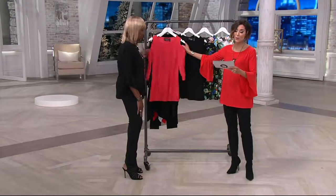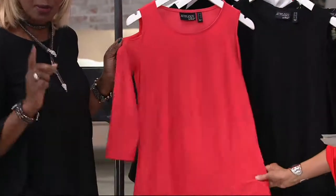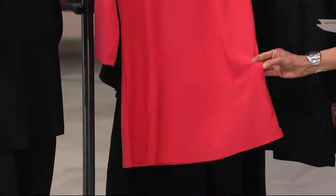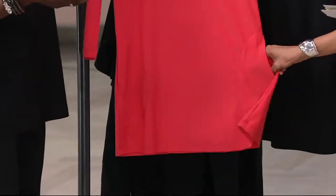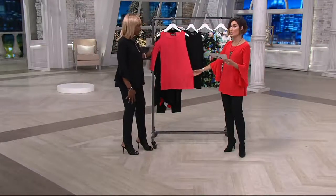This is a cute little cold shoulder tunic, and it has pockets right down here. Three-quarter sleeve. A couple of people on my Facebook last night and today were asking, are you going to have any cold shoulders? Yes, we are. Here we go. This is a brand new one that you're going to love. Let me show you the four colors, but two are prints.